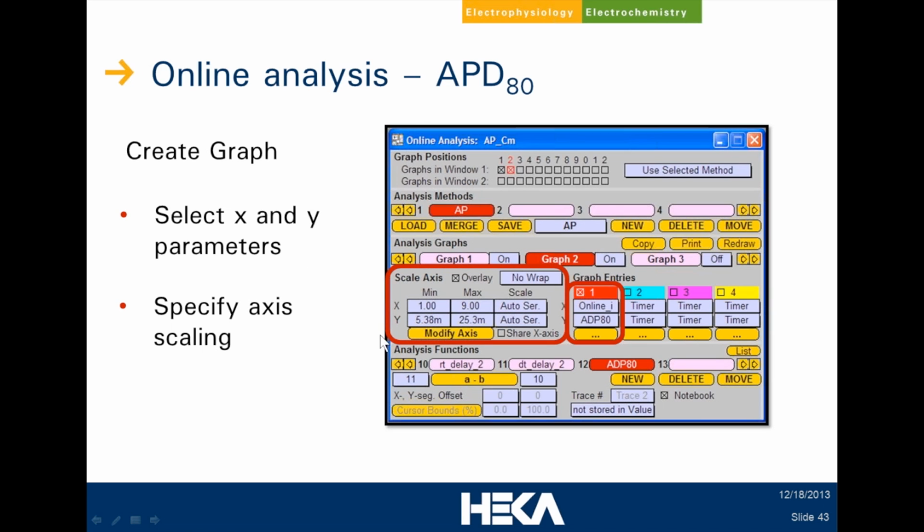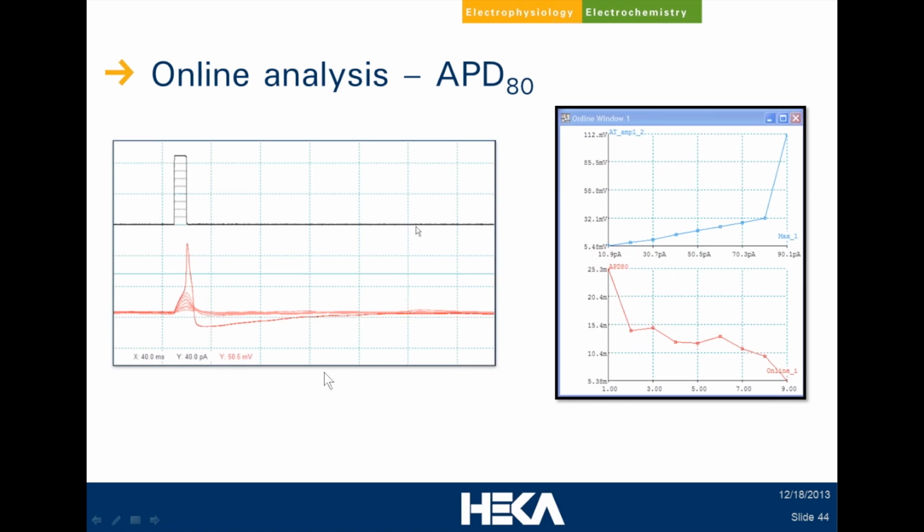Okay, we need to specify the axes again. Again, we'll use the auto scaling feature and overlay, to show it on the graph. And then finally, we're going to add a new graph position. So this is a new graph. So we're going to use the same window, except we're going to specify position number 2. So when we execute this, same data set as we had before, except now we have 2 online displays, 2 online graphs that are generated.